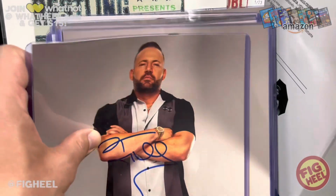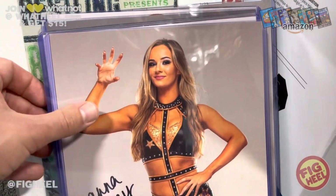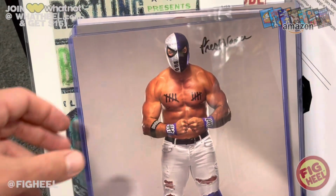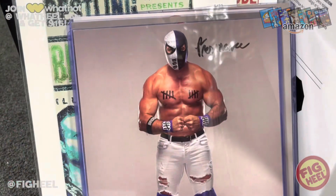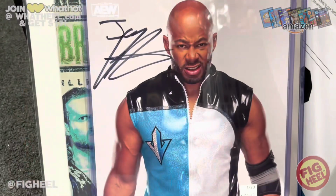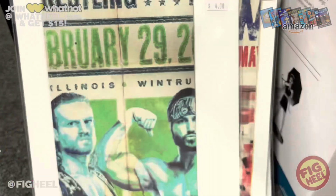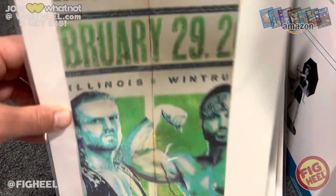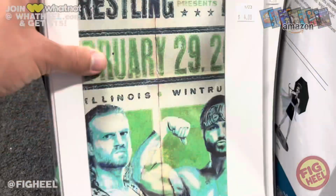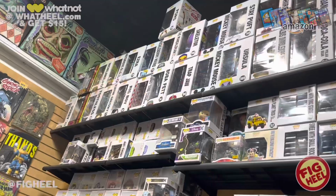Some autographed pictures: QT Marshall, Anna Jay. These are all from the All Elite crate. I guess somebody bought multiple for the Micro Brawlers and brought them in. Jay Lethal, Preston Vance, number 10, Hikaru Shida. And then behind them, they had a bunch of others. Abaddon. They had a bunch of posters that I guess they include in these crates. $4 each. I just don't see people buying them, to be honest with you. I'm sure they got them in a lot and didn't really fully pay for them.